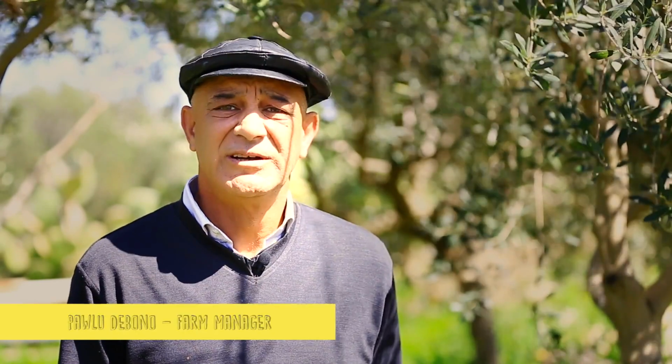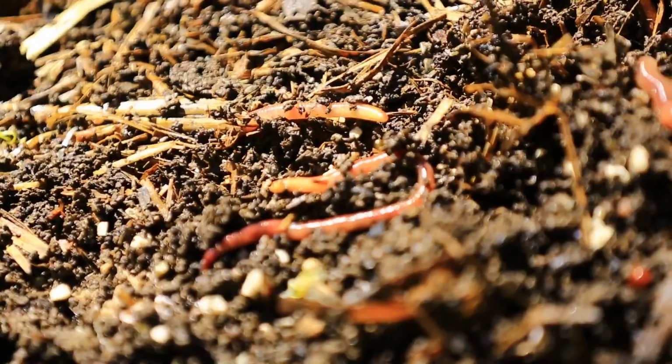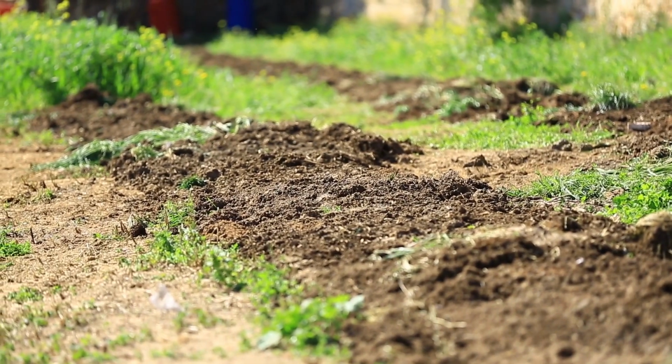Vermicompost is a compost that's been digested by earthworms, better known as compost worms, because they're earthworms that actually live in compost. And it's one of the most amazing fertilizers, one of the most powerful fertilizers we can get. And essentially it's made by worms eating compost and then excreting it, and it comes out as vermicompost.